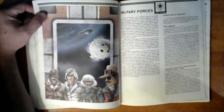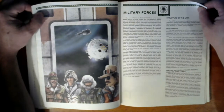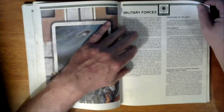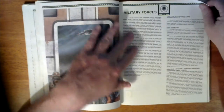Right? That's something we can learn in our own modern times. Religion's all great and fine, but you know what? There's no one dominant religion, and the fact is everybody has their own opinions, and by trying to play them off each other with that sort of stuff, it just causes more problems than it solves. It just does. So, the military forces.